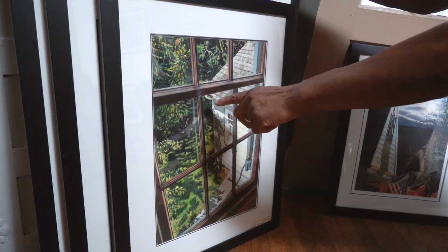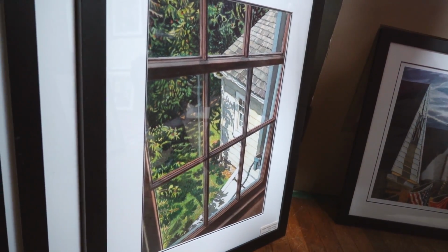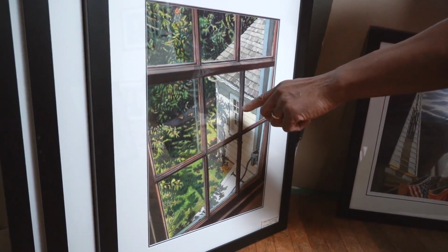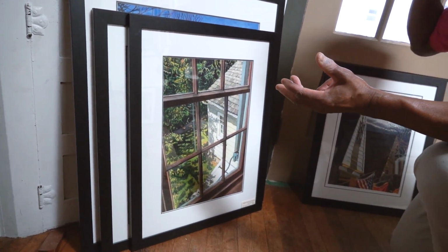paint. The neat part about this painting, and I thought as I finished it, is creating how the glass looks old. And, you know, like I said, I never studied, but I realized that to make the glass look old, you had to make the objects behind the glass wavy. So it's very old glass.